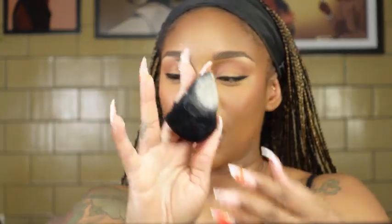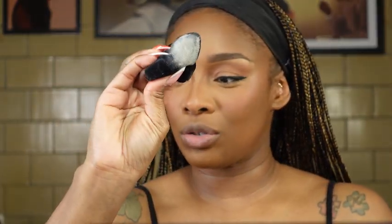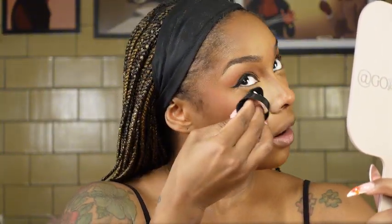I'm gonna pick up my Laura Mercier powder, but this is the new translucent one. I picked up too much. The Ultra Blur. Laura knew what she was doing with this one. Picking up my powder puff, getting her on my finger. That's how I usually hold her. And we just gonna keep her right under the eyes.